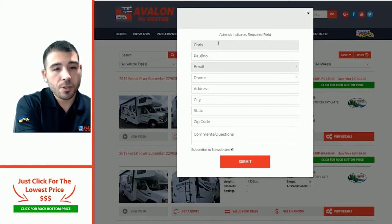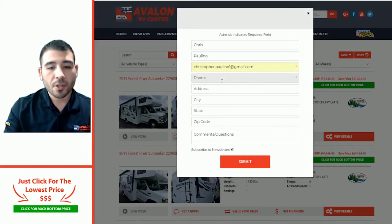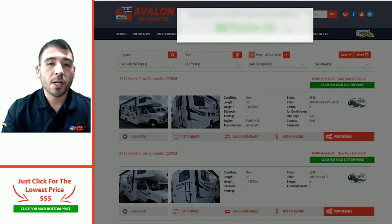And then once you do this, you're going to put your email in, and it's going to send you an email with the rock bottom price. You're going to put your phone number in here. All right, and then it's going to send you over an email, and it's going to actually show you the rock bottom price right after you do this. So you're going to hit submit, and you'll see right up top the rock bottom price for that Forest River.